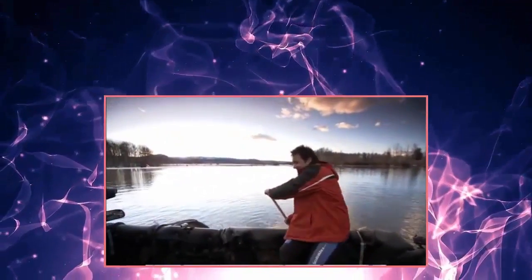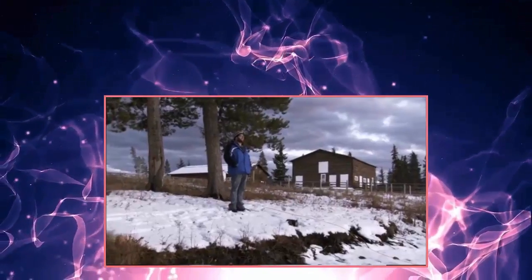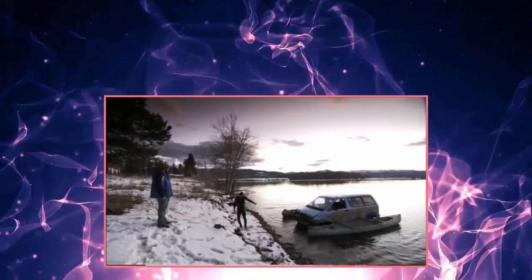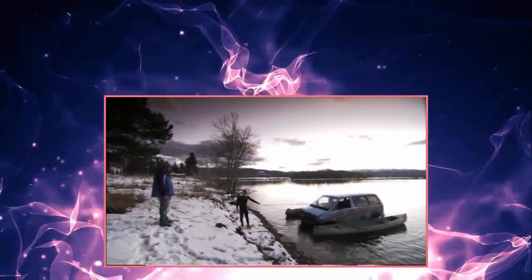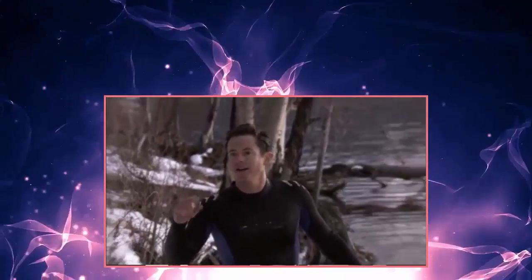Okay. Turn left. You can do it. While the other two were playing pirates, I'd made it to the other side on foot, just in time to congratulate Tanner. That's not bad for second place right there. Second place? Where's your car? Right over there on the shore. It was so determined to get here, it made it all by itself.